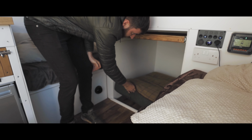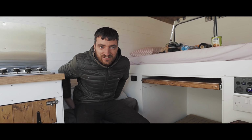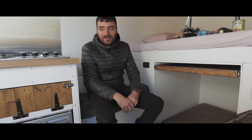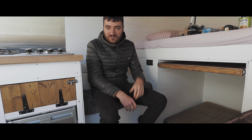Rocky's bed's going in. Done. I tell you what, since we came in, we've done nothing but just smile. We were both stood at the door, especially because it's sunny at the minute as well, and we were just like, oh, this has all been worth it now. Now we're starting to move stuff in, it's awesome.